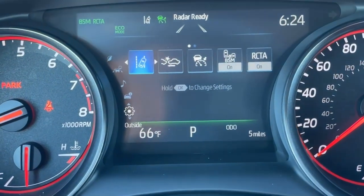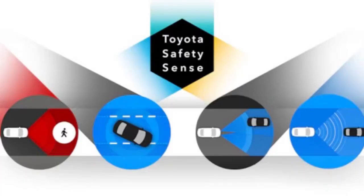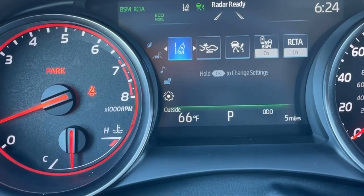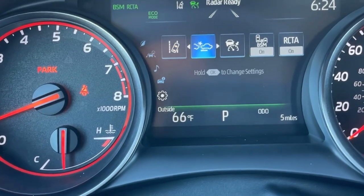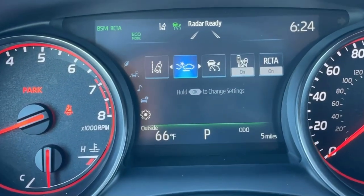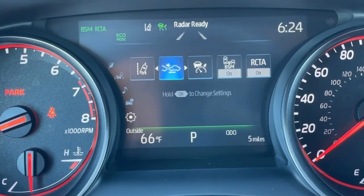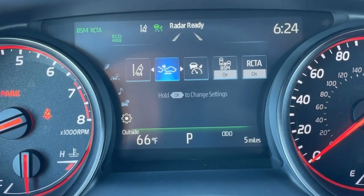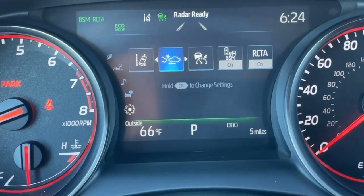And then we have all our Toyota Safety Sense stuff here. We have our lane departure and then our lane trace are part of that button there. We have our pre-collision that works up to 110 miles an hour. We'll slow down by 30 miles an hour if it sees a vehicle that it thinks is going to collide with, and does the same with pedestrians up to speeds of 50 miles an hour.